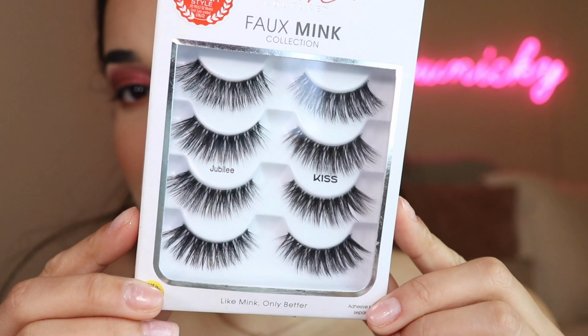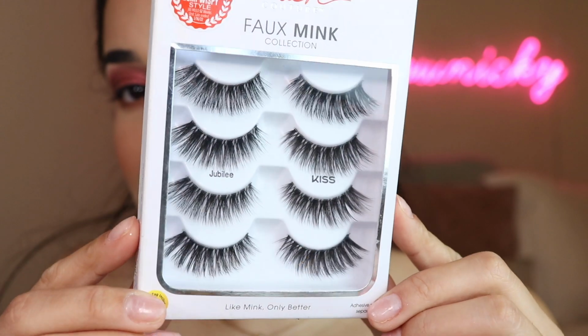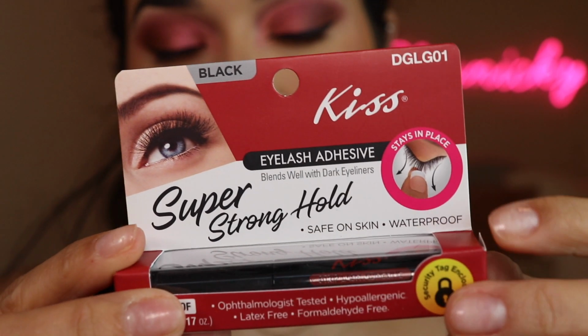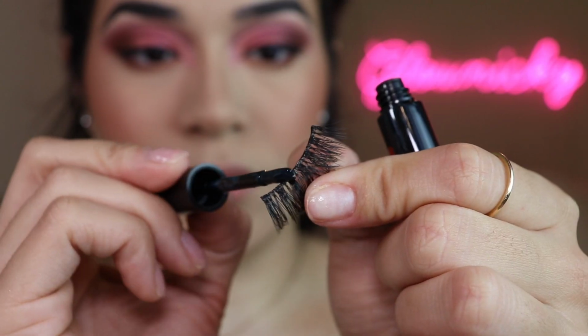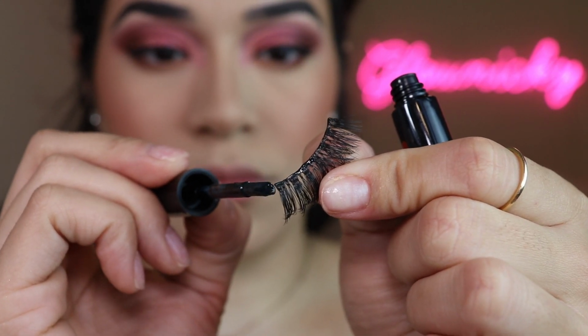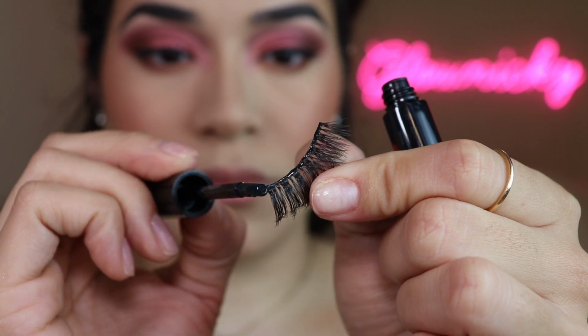Now I'm going to go in with my faux mink lashes. These are from Kiss in the shade Jubilee. And this is my favorite lash glue, you guys. It's so good. Literally, my lashes stay on until I take them off. It's waterproof, latex free. I've used it so many times.